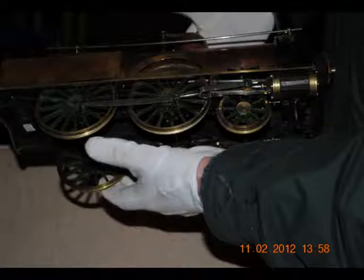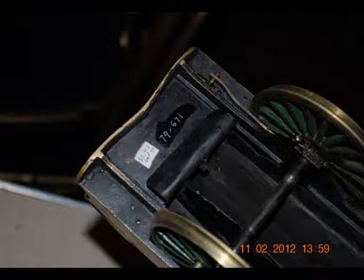It's sort of 1880 or something, Stevenson's Rocket or something like that. Well, it's that sort of vintage. It's late 19th century. There's nothing on there to give you any idea of a manufacturer, is there? Well, the name that comes to mind is Radiguet, but I'll have a look. It's a super thing, I might add. A really super thing.